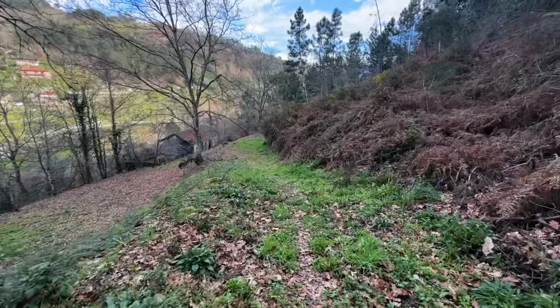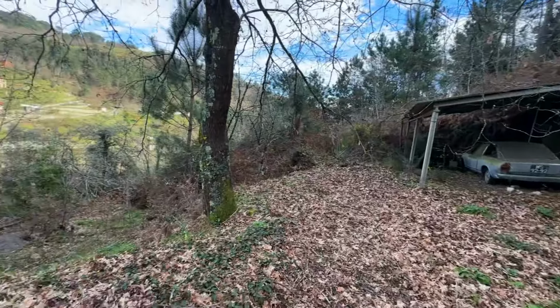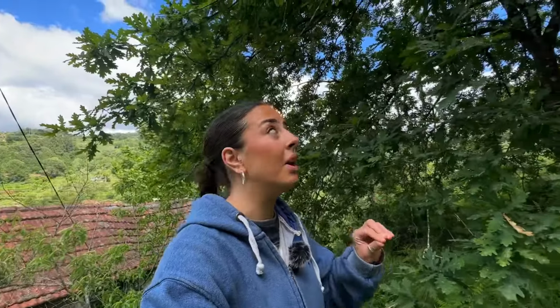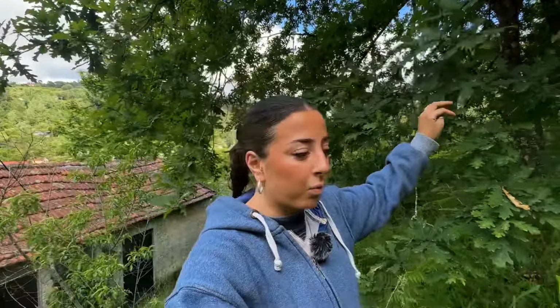It's actually so crazy because when we came here, we came on the 8th of February. That was the first day we ever visited this place and it was completely different. This oak tree was empty, there were no leaves on it. The grass, there's so much growth and I didn't realize how different it would look. I love it, but wow, now I'm thinking of all the work that we're gonna have to do to clear this place up, but I'm excited.